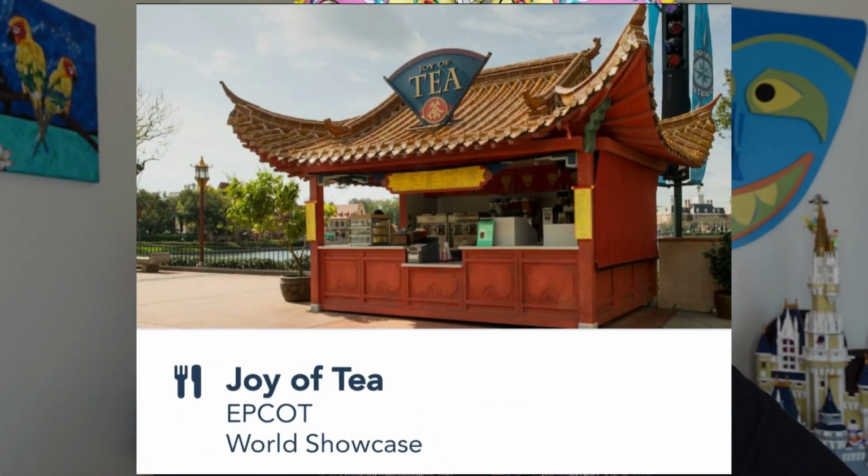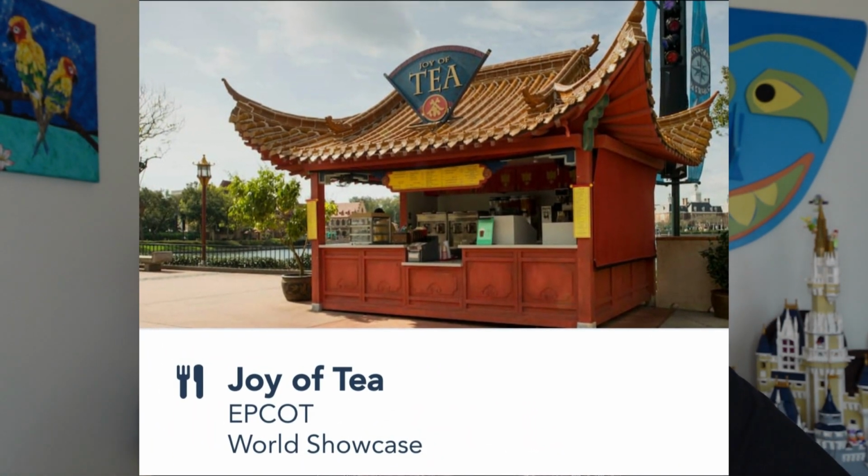Third item here is Joy of Tea. Yeah, you want some tea or boba tea? Yep, this is where you're gonna go for that. And they even have some cocktails. Again, that's in China. Next thing up is you're gonna hit the Outpost.